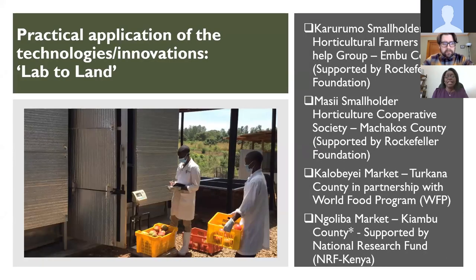So basically, we are not just talking, we have done this practically with the farmers. We have aggregation centers in two counties in Kenya, Karurumo in Embu County, and a place called Masi in Machakos County. And we're working with WFP to scale and use these technologies, the charcoal cooler and the brick cooler. Now we have introduced them at marketplaces in a county called Turkana, because we have a lot of wastage at the marketplace too. So we have two markets where we're introducing this technology. And our goal is to see this scaled to every county and beyond.